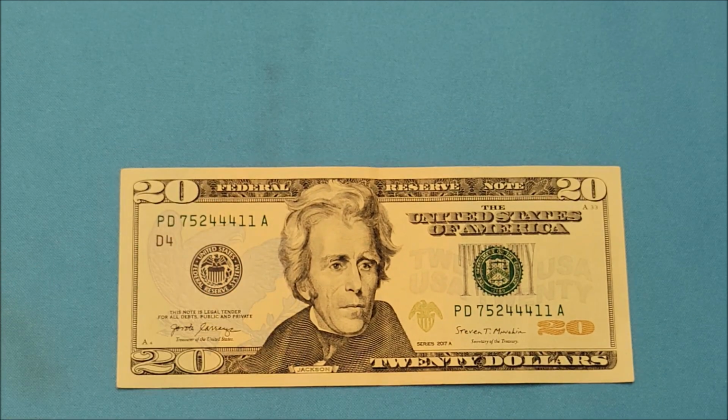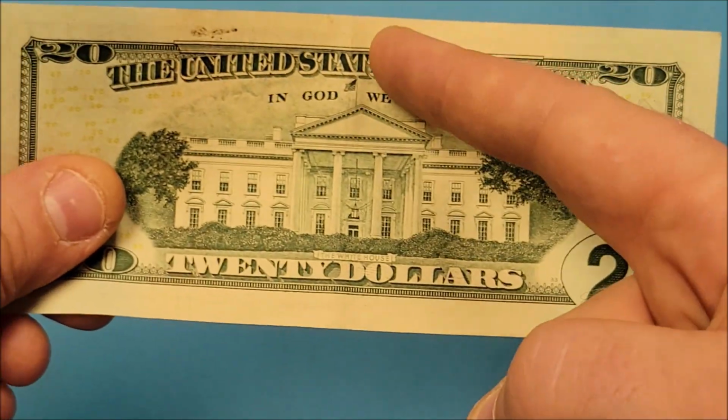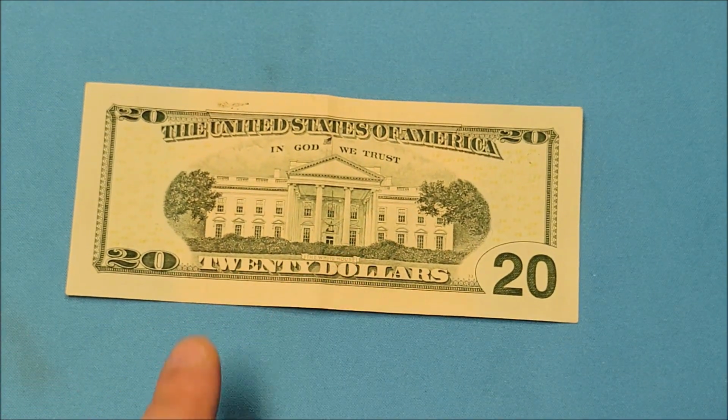Last note, really good repetition of 4s and 1s, but without it transcending the whole serial number, I'm not going to hold on to it for that. Nice and clean overall. One little booger right here and a nice fold right here. I don't see anything else jumping out at me on $20 notes by the depiction of the White House.